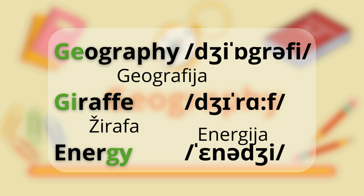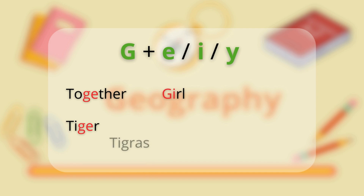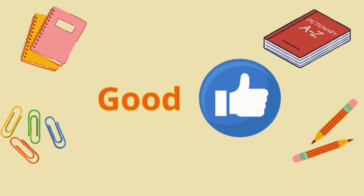But there are also exceptions to this rule when we pronounce it differently. For example, together, tiger, girl, give, doggy, foggy. There are a lot of exceptions, so when you learn a new word, double-check how to pronounce it. It is the most common way to pronounce the letter G, as it is in this word. Try it.